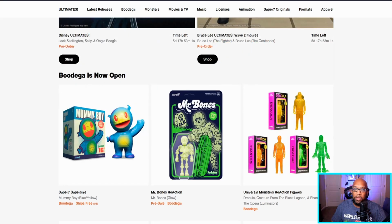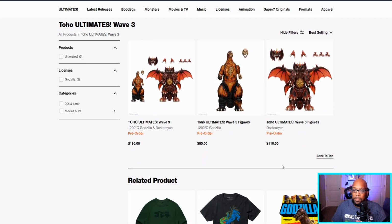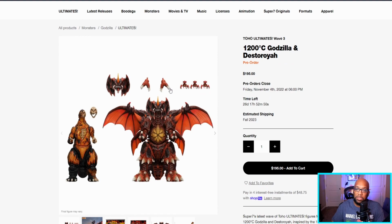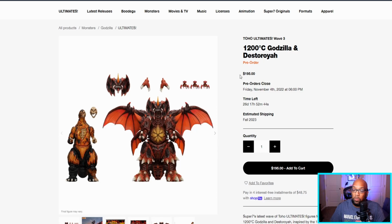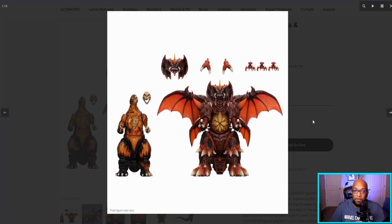I'm going to go over here to Super 7 because they got some Godzilla figures. Remember NECA used to have that license to produce Godzilla figures, and then they didn't have it anymore. And, you know, here is where at least some of it ended up. So these are $200 for this Godzilla and Destoroyah. Yeah, I don't know how to pronounce that, but he looks amazing.